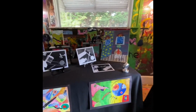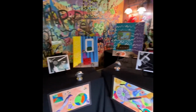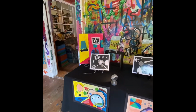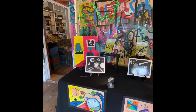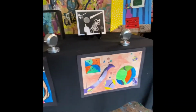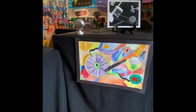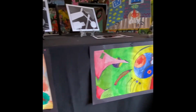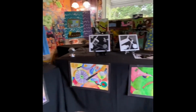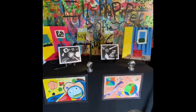So the first thing that we did was we studied composition. We studied how all the elements of composition, how lines and shapes and colors and repetition and focal point all play a part in creating a really nice work of art. And so we looked at Vasily Kandinsky and how he used shapes and colors to create these really amazing compositions.